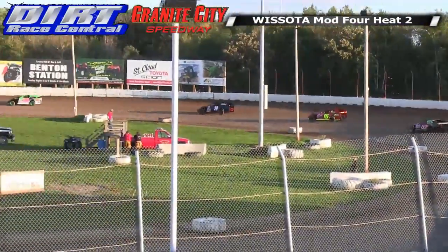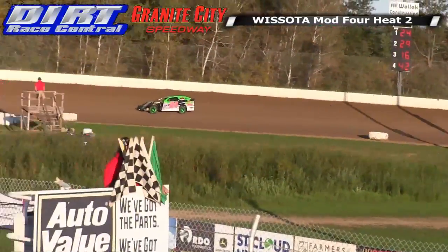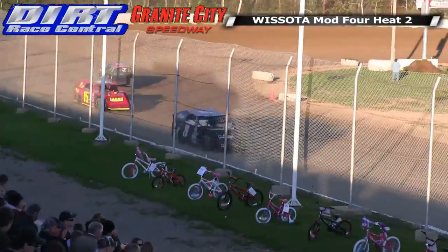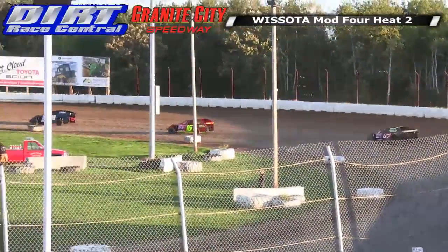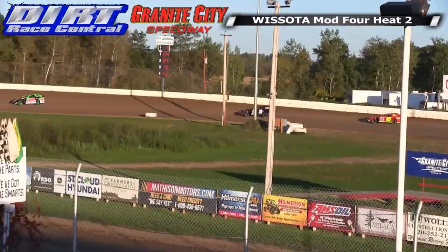Ziske starts to stretch out the advantage over Mayovsky in 29, 16. Josh Abrahamson has clearly made his move into the top 3. 42R Adam Olson is next, 18 Dan Lorenzen in that 18 car, and 99R Rod Berg moving up out of the Hornets.